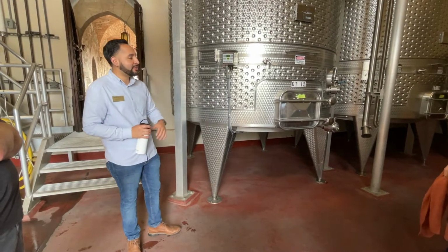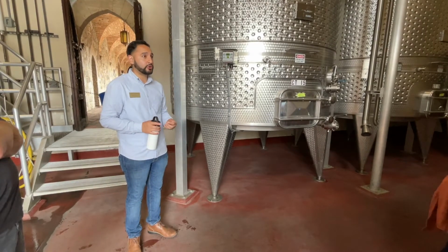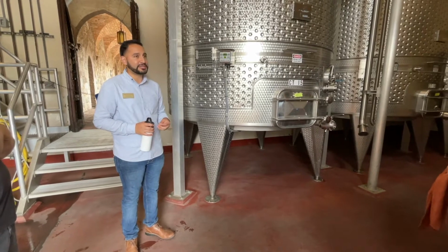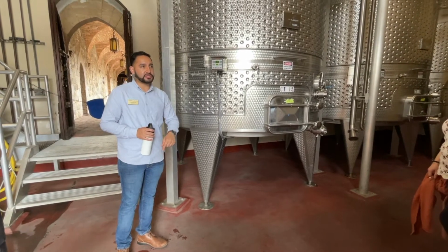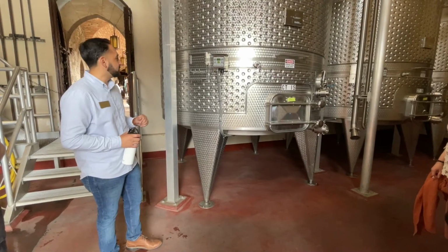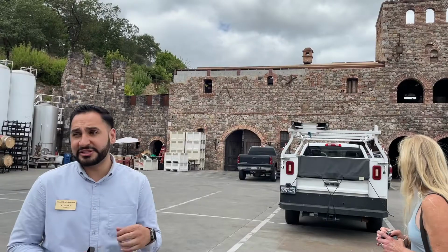After the 5 to 8 day period, those red wines are going to be ready to go into the barrel, as red wines do need to be barrel aged and undergo a secondary fermentation that happens inside the barrel. And we'll talk about that a little bit later when we get down into the barrel room. And then once the white wines are done in the tank, they're pretty much ready to be bottled and released shortly after. So it's pretty quick.